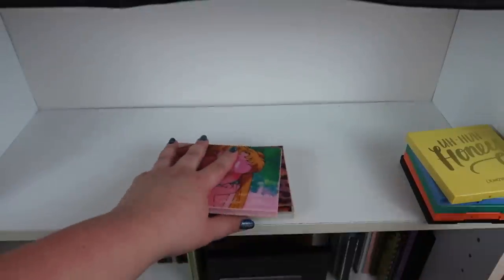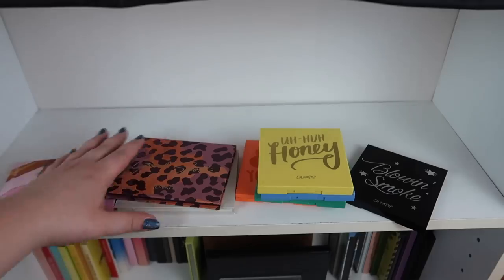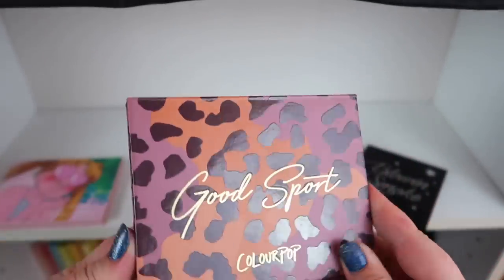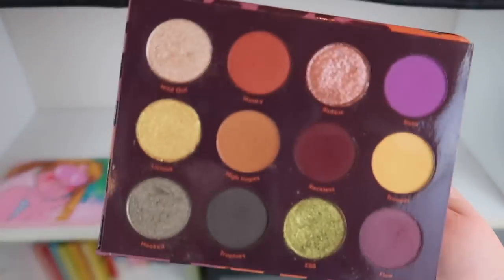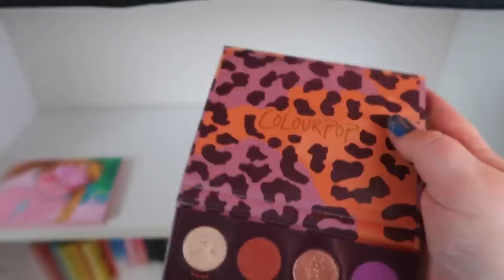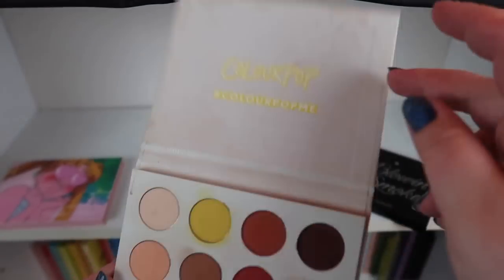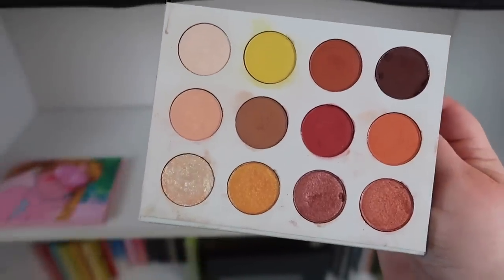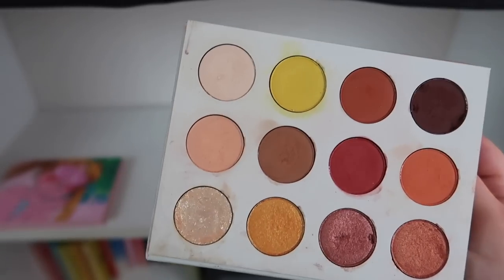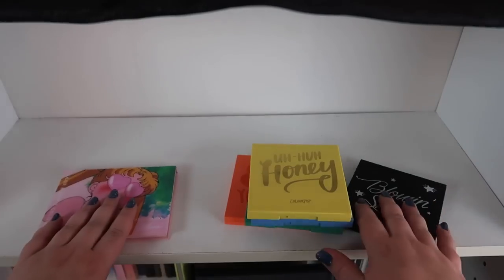All right, so all we have left in this top shelf are the ColourPop palettes. First things first, these two I have to keep. These are my favorite palettes from ColourPop ever. This is the Good Sport palette, which was a limited edition palette, but it's like the perfect fall palette ever. I love it, cannot get rid of it. And of course, this is their first palette they ever released. This is the Yes Please palette, which was a dupe for the Sunset palette from Natasha Denona, and it's gorgeous. The formula is fantastic. It's their first palette, so I'm never going to get rid of this unless I pan it, ever.